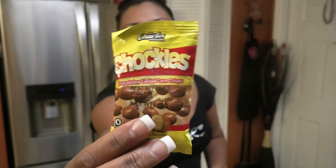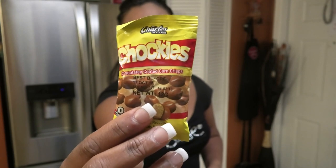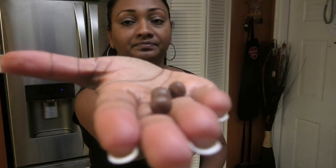So guys, the next item is chuckles. Who loves chuckles as much as me? These are to die for. So it's like a Rice Krispie, a round Rice Krispie that's covered in chocolate.